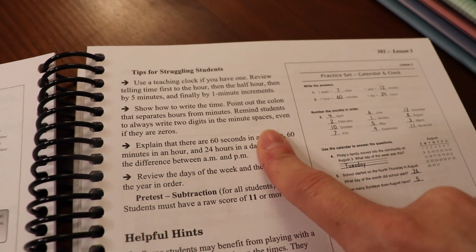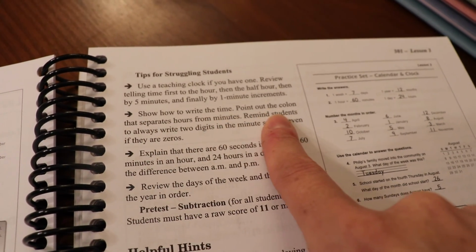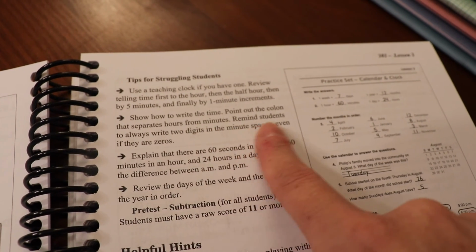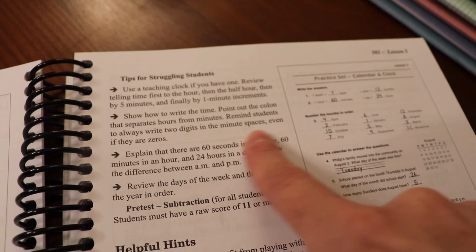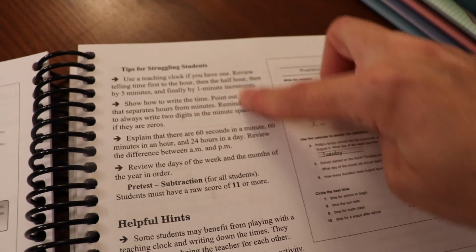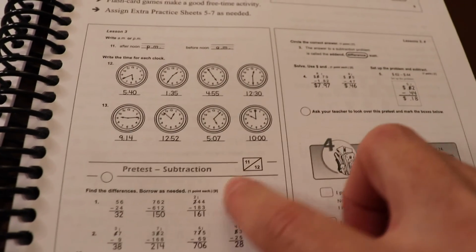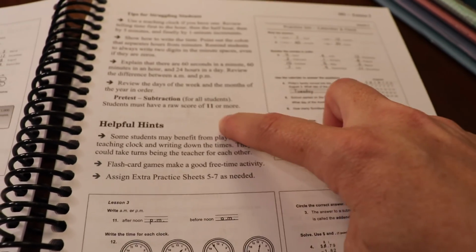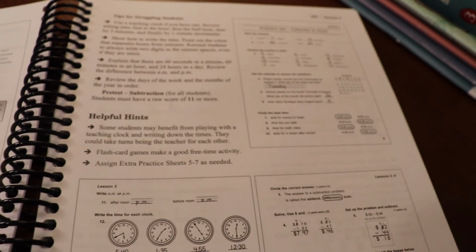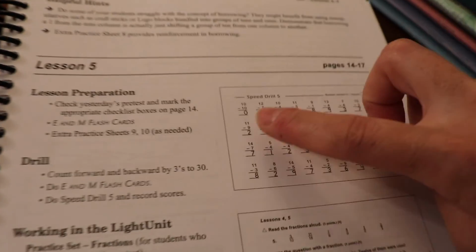You know, for example, looking at clocks, it says show how to write the time. Point out the colon that separates hours from minutes. Remind students to always write 2 digits in the minute spaces, even if they are zeros. So it does give you some guidance here if you're a new homeschooler and there's a concept you're going to be learning and you don't even know how to teach this to him or what to say. It does give you the guidance, but look at that, it's so short. It's very, very to the point. But you've got all your answers in here. This is your teacher key. So lesson 4, again, you've got all your answers for his workbook pages. Lesson 5, pretty straightforward.